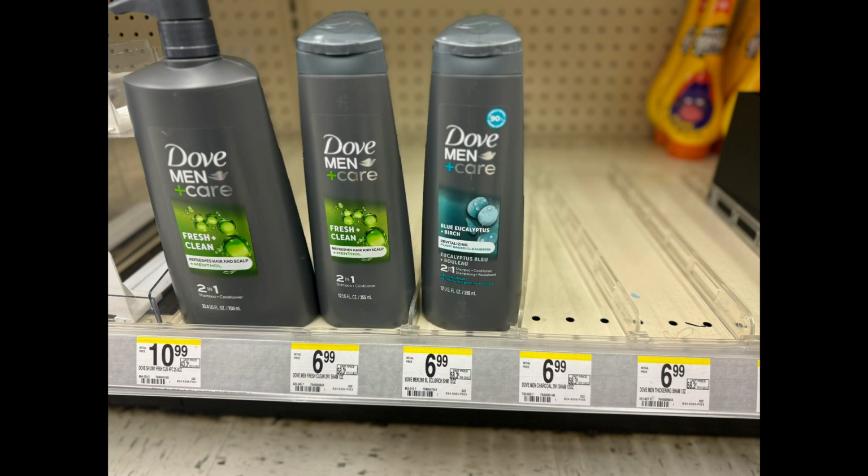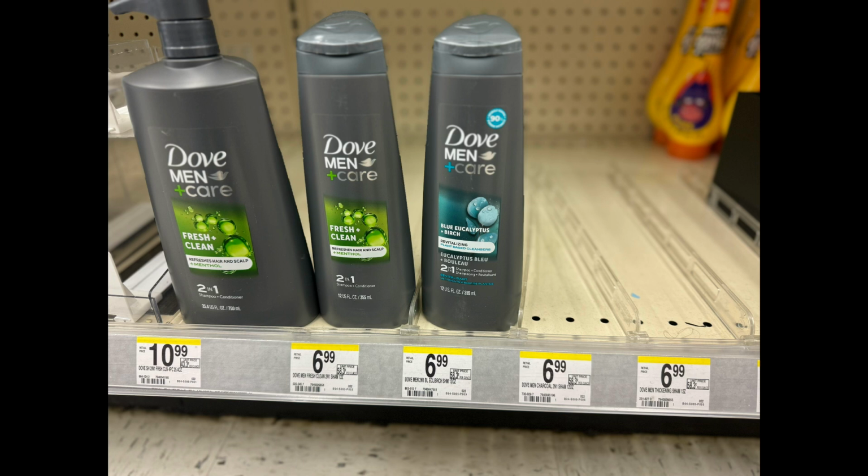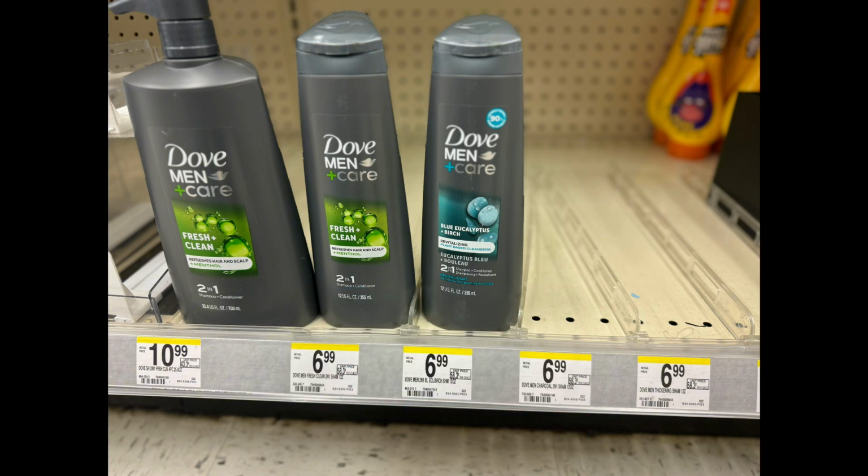Even though I made it to the store really early today, my store was completely sold out of the Dove women's shampoo. But thankfully they had these Dove men's shampoo available for $5 each, so grab 2 of these and clip this $5 off 2 digital coupon. You'll pay $5, but you're gonna get back that $5 register reward, making these completely free. And if you're able to find the women's $4 Dove shampoo, your grand total will be a $2 moneymaker.